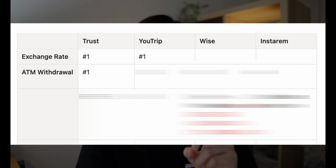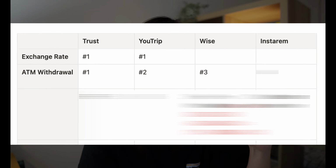Let's say when you go to a certain country and you do not have enough cash anymore, but the places that you go to only accept cash, what do you do? You need to withdraw money overseas, right? And you shouldn't be using a bank's credit card or a debit card to withdraw money overseas, again because of the bad rates and also the fees that they charge. So when it comes to ranking these cards for ATM withdrawals, number 1 comes in with Trust Bank again. Number 2 is YouTrip, and number 3 is Wise. The last one is Instagram.